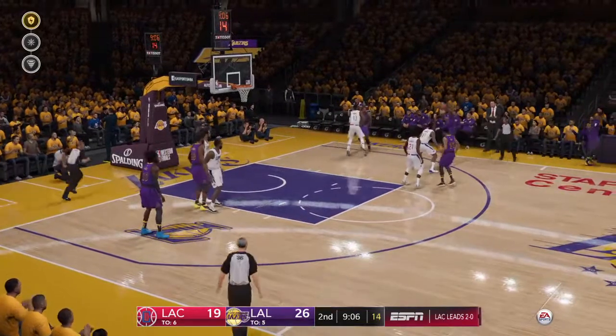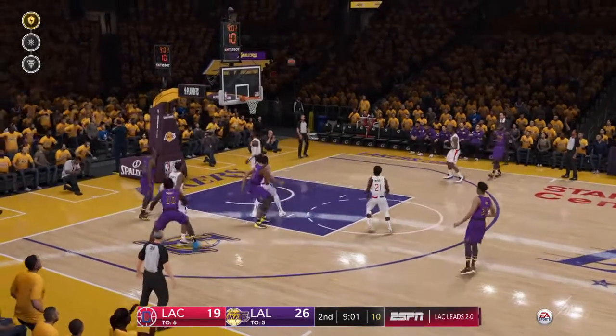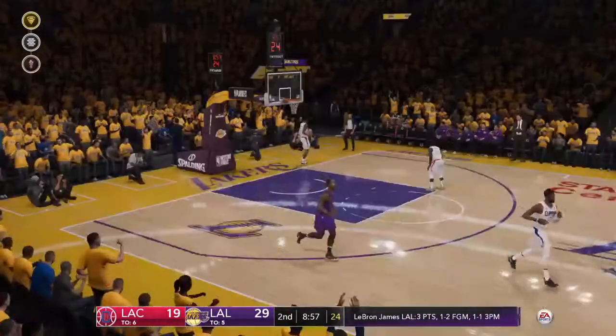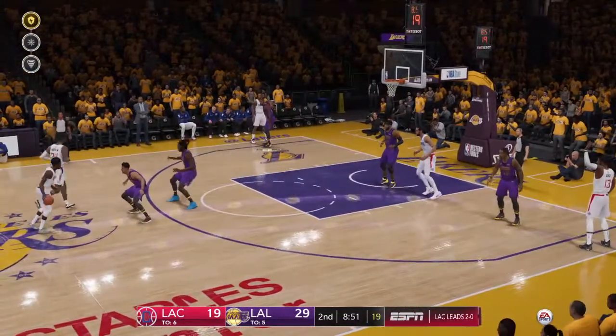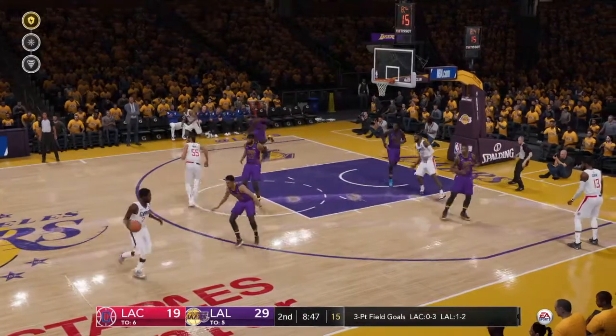Nothing going here on that drive. James. So the first points for him in this first half, and he knocks it down for 3. Yeah, they really need him to get going. Really surprised that none of his teammates have been talking to him. This is when he needs him the most. They have to uplift him, help him continue to be confident on the court.